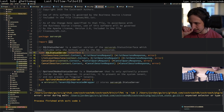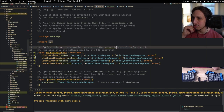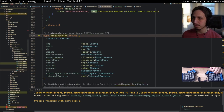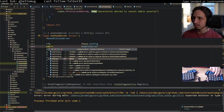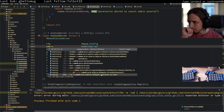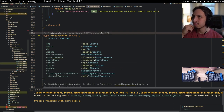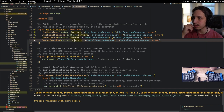If I were to learn something, try Rust, Redux. It's a smaller version of the server PB status interface, which only, okay. So I could probably add stuff to this, right? It seems fine, right? Feels a little messy, but I guess that's fine, right?